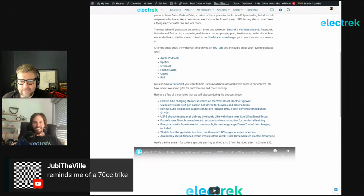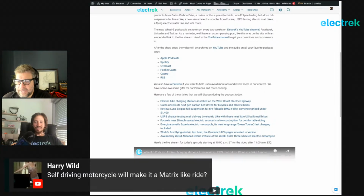Jub the Ville says it reminds me of a 70cc trike. Do we even remember the wattage on that thing? It was, I think, 1.5 kilowatts, if I'm not mistaken. So about right, 2 horsepower. Okay, so something like maybe 50 cc's. They are unusable and flip easily. Self-driving motorcycle will make it a Matrix-like ride. All right, we're getting a little bit wild here.